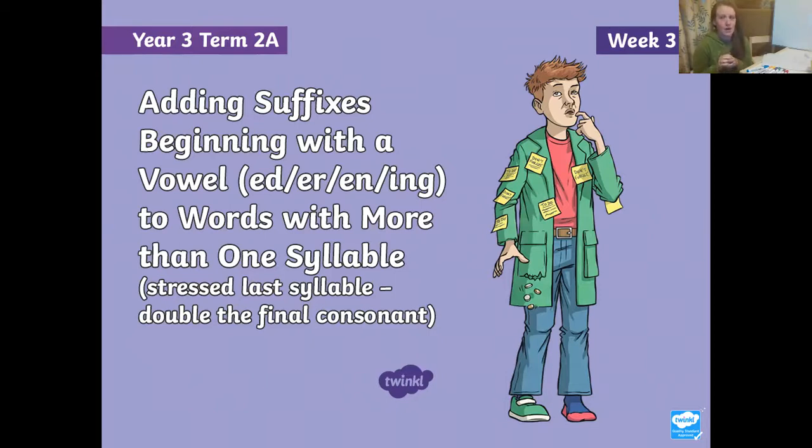So if a word, let's go on last week's words, like garden, garden, the last syllable goes a bit quieter when you're speaking, so we call it unstressed. This week, our words are going to get louder, I would say. So they become more stressed at the end, the last syllable does. And if that happens, we are going to be doubling the final consonant of the word.